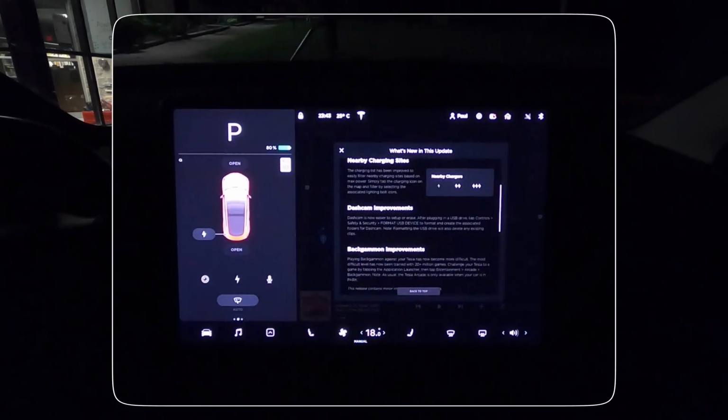Let's see here. Dash cam improvements. So dash cam's easier to set up. That's great. You don't have to go on your computer and format the USB. That was never an issue for a lot of people who are technically inclined and know their way around a computer and actually know what FAT32 is. For people who aren't technically inclined, I can imagine it was probably a bit of a pain in the butt to get the dash cam working. So this is a very good usability feature and I'm glad to see it come here.